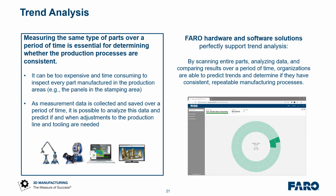A couple words on trend analysis. Measuring parts, as we've established, is quite critical to verifying their accuracy on a production run. But if we inspect every single part, that can become very time consuming. One way that we can reduce this time is instead of inspecting every part, we inspect every, say, fifth part. What this will allow us to do is we'll be able to map out the trends as that production run is happening in order to see where we started and where we currently are.